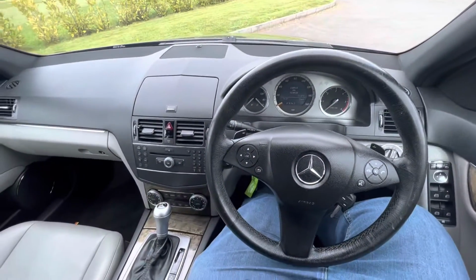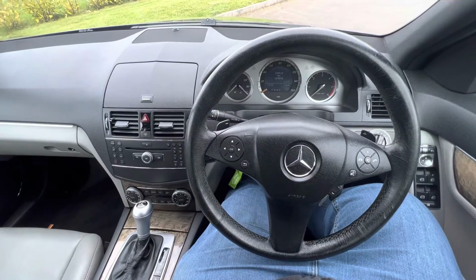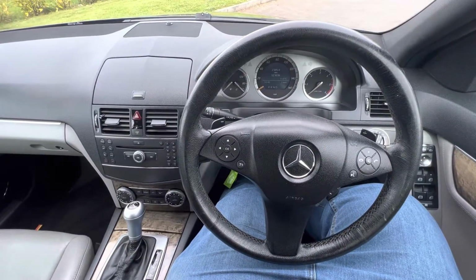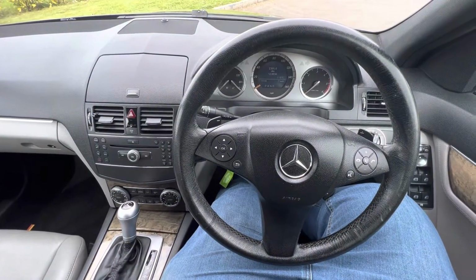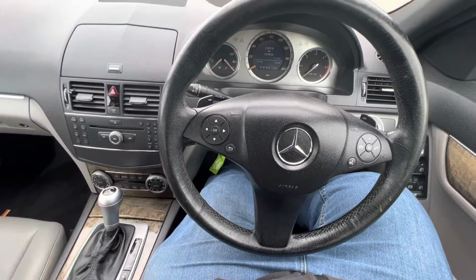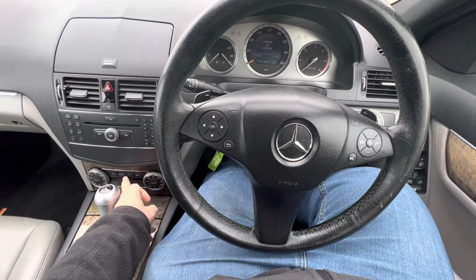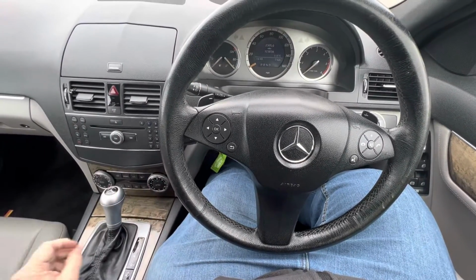So as you can hopefully see, nice clear dashboard in front of me. It's a nice traditional looking dash on the Merc. Pretty much what you expect with a brand, really. We've got separate controls for the passenger and the driver for the heating. We've got a decent array of buttons here, but they're all very well laid out and very easy to use.